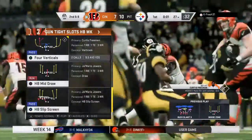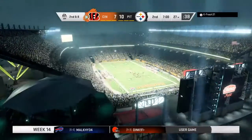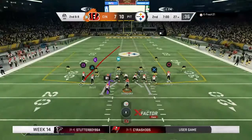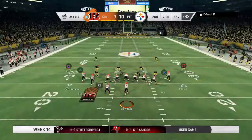A gain of 2 brings up 2nd and 8. Start of the second quarter, and it's the Bengals in control of the football as they've got a 2nd and 8 forthcoming. 10-7 our score after 1 right here on EA Sports.